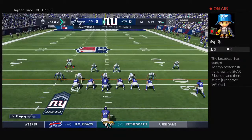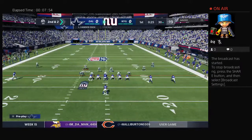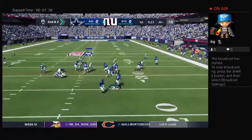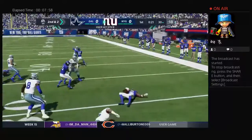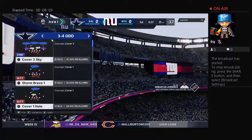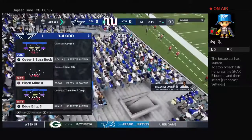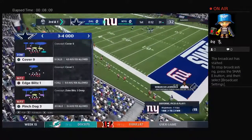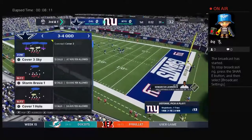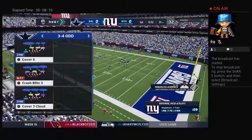2nd and 2 at the 30-yard line. Jones with a handoff to Barkley. And he'll only get a yard to bring up 3rd and 1. The good run on first down followed up by a not-so-good run on 2nd down. Now let's find out if they're going to stick with the run here on 3rd down. A lot of people would love to see some play action here. I say go with your best running play over your best blocker.